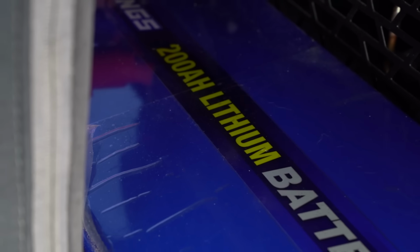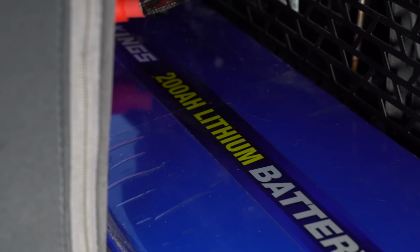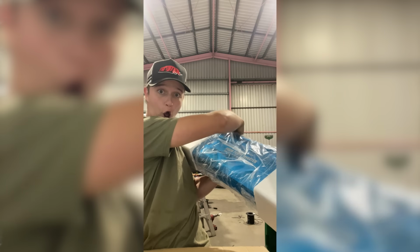So I'm going to be a bit of a tester. I want to see what the King's products and King's electrical stuff is actually like. So I've gone with the 200 amp hour lithium King's battery, the 3000 watt inverter. Yes, it's overkill. Is it cheap? Yes. Why did I do it? Don't know. Do I need it? No.